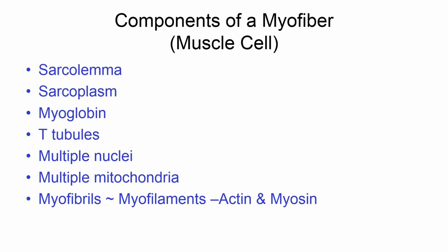Then another structure is called T-tubules or transverse tubules. These are invaginations of the plasma membrane, or sarcolemma, of the muscle cells. These invaginations are at right angles to the length of the muscle cell, so they are called T-tubules. Now we'll see them later.